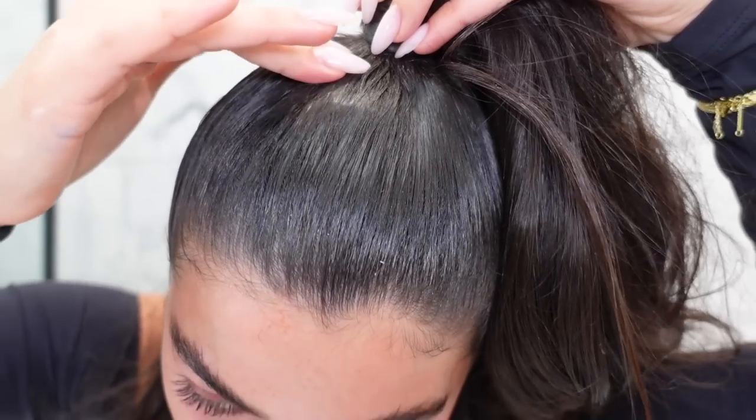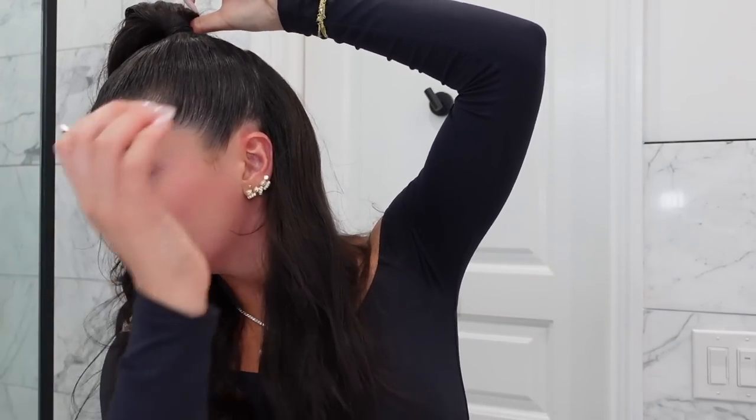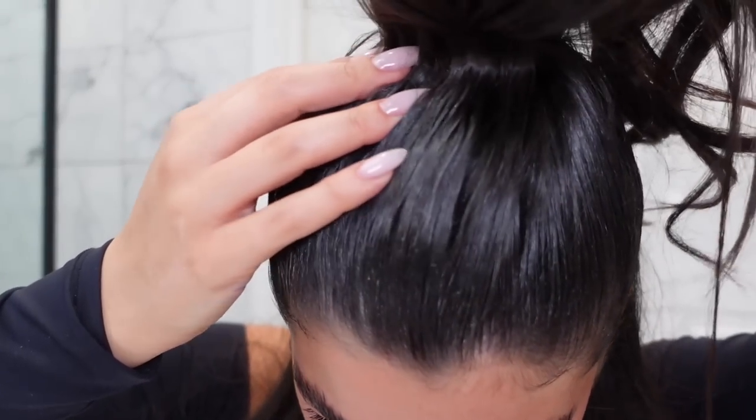And now it is time to take out this hair. I literally don't even know where to start. It is literally rock hard. So I feel like I need to use a cuticle scissor or something to cut this elastic out. Okay, so I just got the ponytail out and this is what was just in my hair, the amount of product that I have in here.